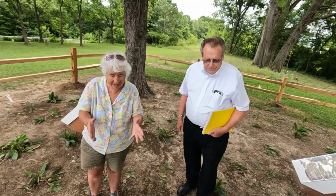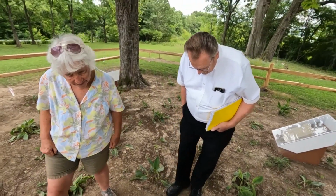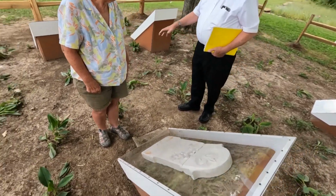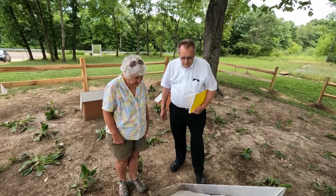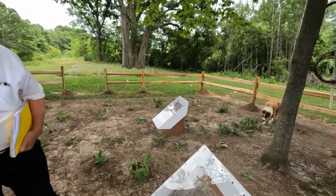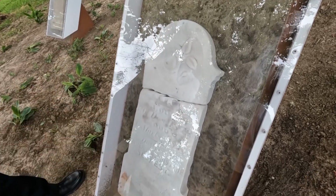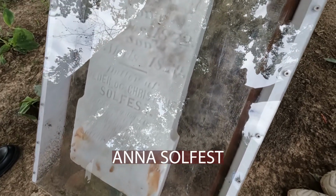I just thought this is such a neat idea. Three of them you can read. Obviously right now it's dirty. When we get this ground cover to eliminate the dirt being splashed up in here, it's going to be better. But right now it's as it is. So this is a burial from 1879, a child. Do we know what the name was? Anna Solfist, who was born 1872 and died 1879, daughter of Peter and Christine Solfist.